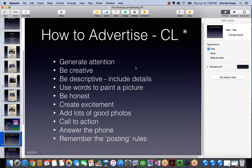If it doesn't have something that they're asking for, let them know. Not only is that ethical and the right thing to do, but it also helps you eliminate those tire kickers. Sometimes people see it and they're like, I'll just check it out. If they know before they come out that it doesn't have something they're looking for, then it saves everybody a lot of time. Create the excitement. Again, that's all about being descriptive.